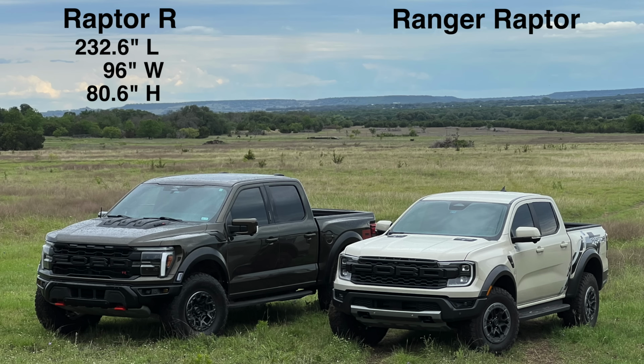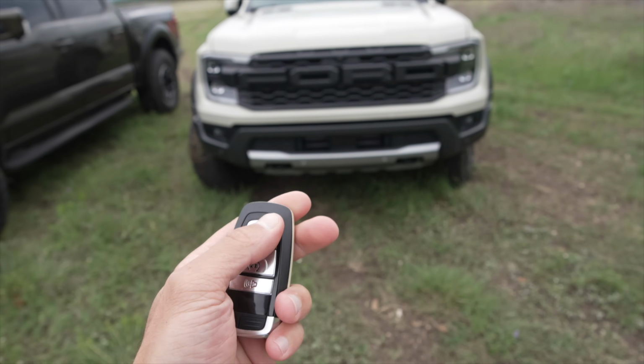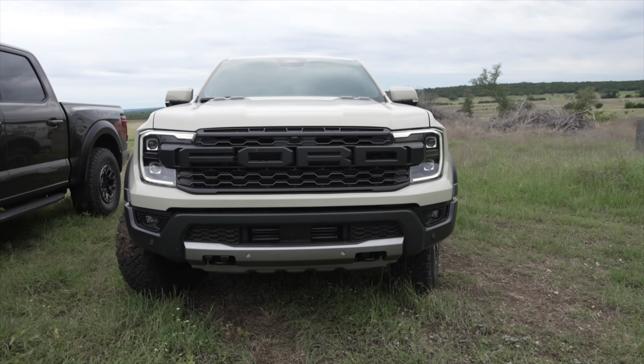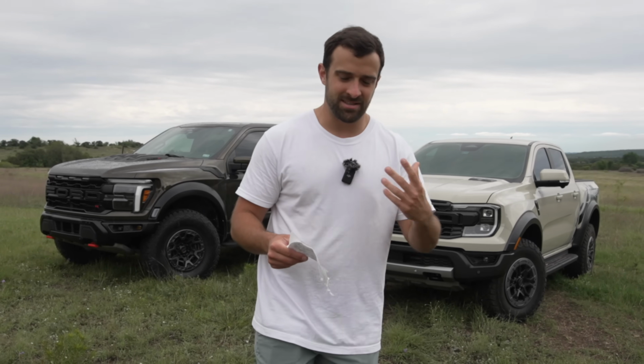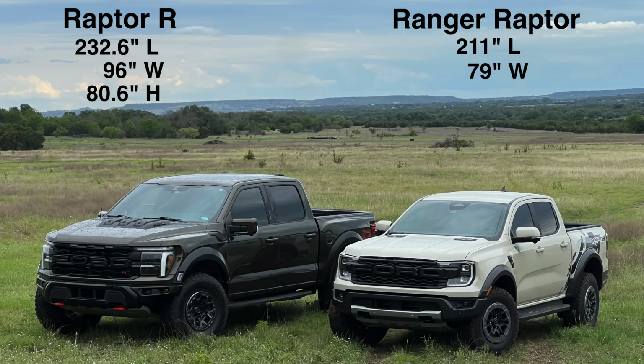Now going over with the Ranger Raptor, 211 inches in length, 79 inches in width, so it just missed that legal limit by 1 inch. That's why there's no amber lights on a Ranger Raptor. Maybe just come on, widen the fenders half an inch each side just to get those amber lights, get it to 80 inches. But anyway, 79 inches in width, 75 inches tall. So definitely a more compact truck, certainly.